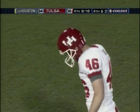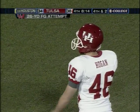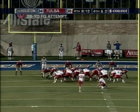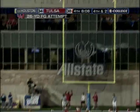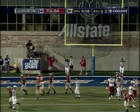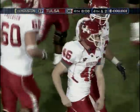Hogan to try a field goal from 26 yards, far hash mark. Good snap and hold. Kick up on the way. Kick is good. Oh, the referees looked at each other for a minute, and I was kind of wondering.